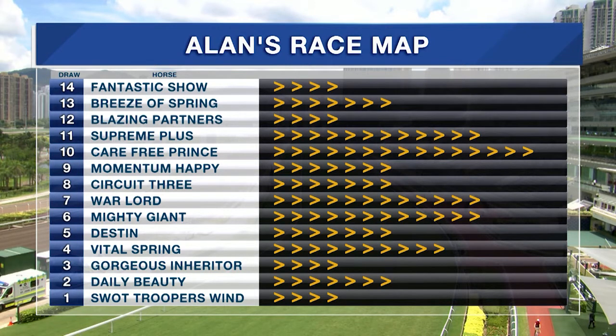And between Mighty Giant, Warlord, Carefree Prince, and possibly Supreme Plus for Alfie Chan, there looks to be good consistent speed in the race, so running on will be no disadvantage.